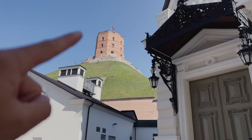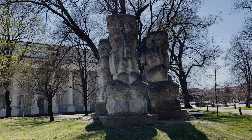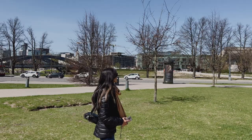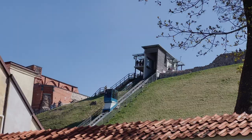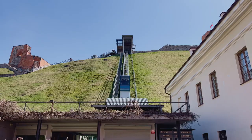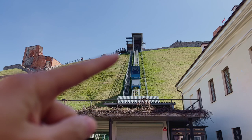So yeah, it's a really modernized version of what it once was. We're now on our way to Gedimino's tower. It's a tower that we could see from where we stay, and apparently there's a cool viewpoint over there. That's the tower. So you can either take the funicular up or you can walk up the stairs over here. And I think you guys know which one we're gonna do.